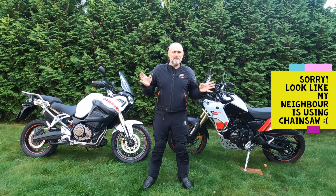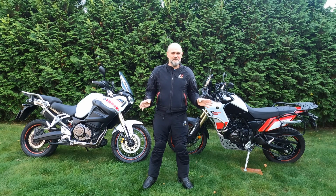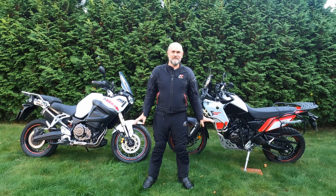So, both are modern enduro touring bikes. What do they have in common? First, liquid-cooled inline engines. This is the most compact design. Such a standard twin is also in the GS 850 and the Africa Twin.